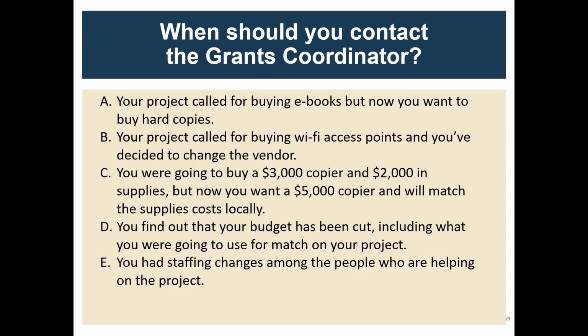You had staffing changes among the people who are helping on the project. Should you contact us? Well, while it may be helpful for you to keep track of turnover, you may need to report on this if it impacted your project. As long as the work is getting done, we don't need to know about this kind of personnel change. So no.